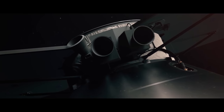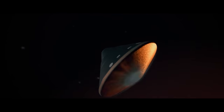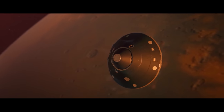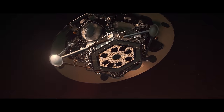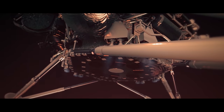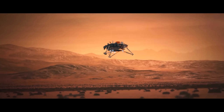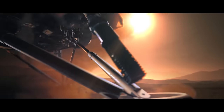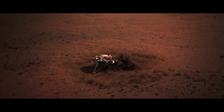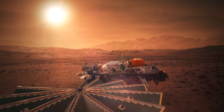Then came the last probe to date, the stationary probe InSight, before the rover Perseverance will arrive in February 2021 at Mars, which will be covered in a separate video. InSight investigates the interior of the planet with a seismometer and uses a heat probe to measure the internal heat flow of the planet.